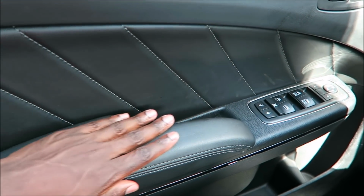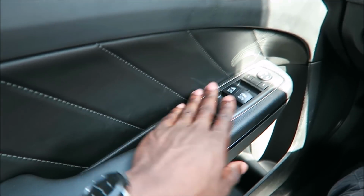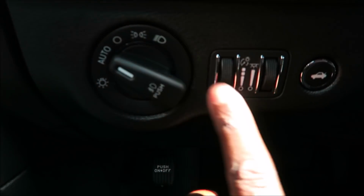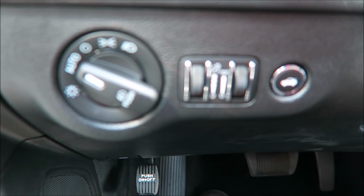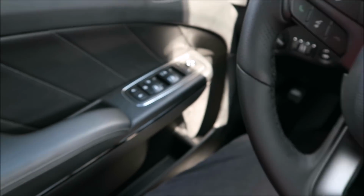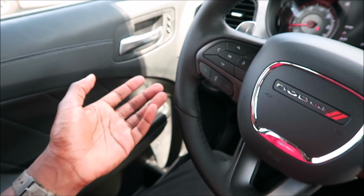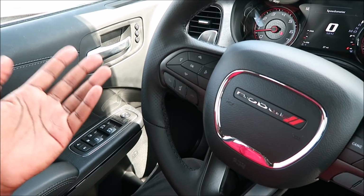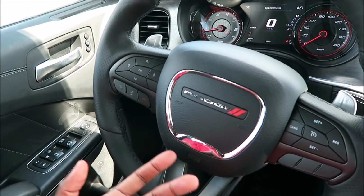A couple soft touch material pieces here, but you guys know what these window switches come from, and you guys know the lighting switches and everything, what they come from, and obviously that's a part shared through FCA, which is why you'll see them in the Maserati models, the Ghibli, the Quattroporte, the Levante, etc. So that I'm very familiar with.